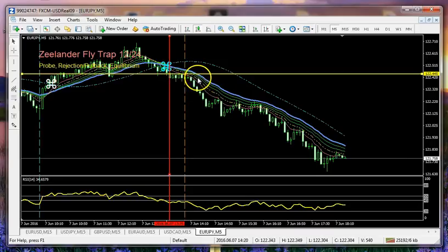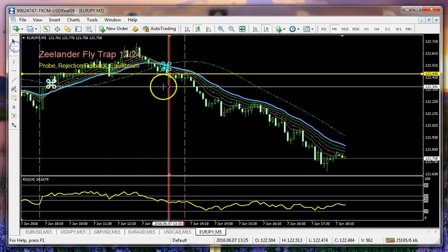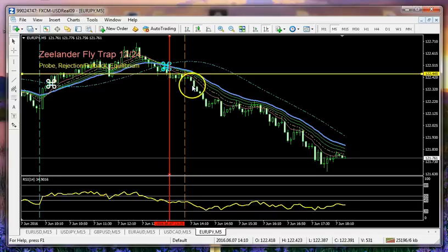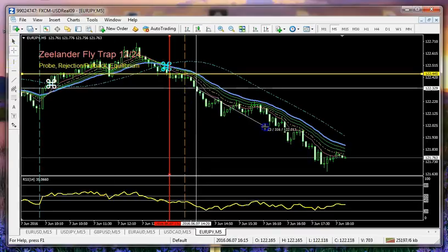Also notice that as soon as our 8 and 12 EMA penetrate that Zeelander flytrap line, you know you've got a stop that's right above it, and wherever you got into the trade here, the upward thrust is maybe 15 pips, even if you've gotten in on this particular downward candle. And then from this point lower, we've had quite a nice downside move this morning, as much as 67 pips.